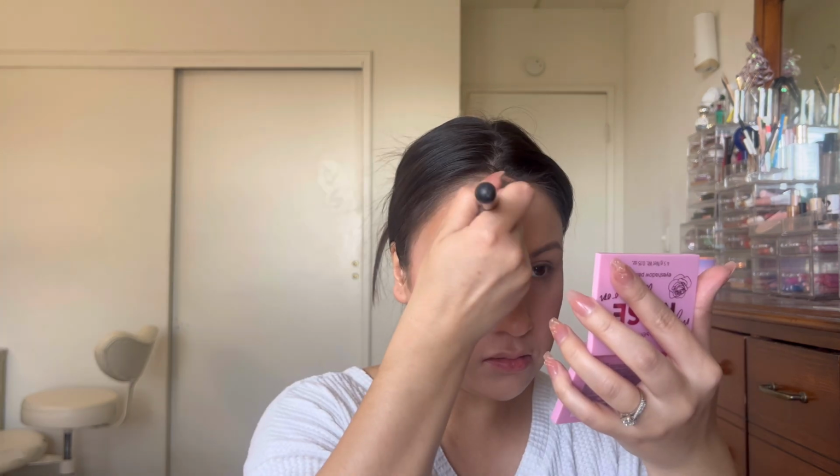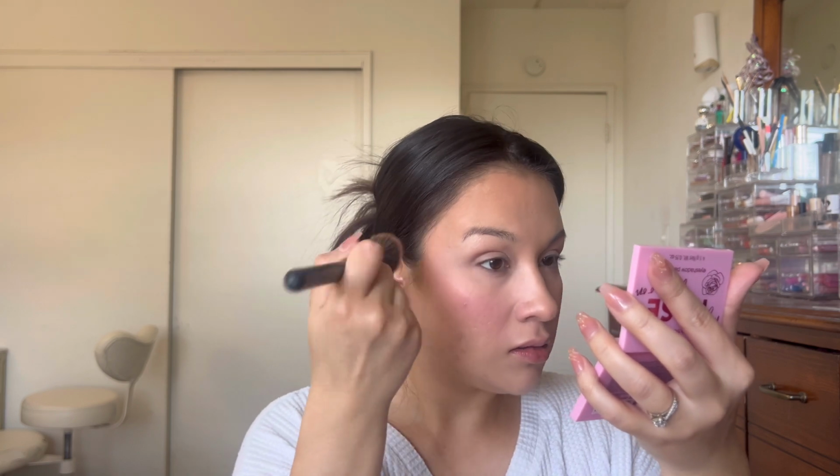Next is bronzer. So this is the Essence Sun Club Luminous Bronzing Powder, and I haven't used this bad boy in a while. It's a bit on the warmer side. Especially for the summertime, I love bronzers that have like a luminous glow to them because it just reminds me of summer and getting a tan and coming back from vacation.